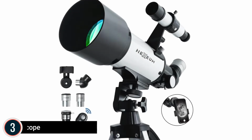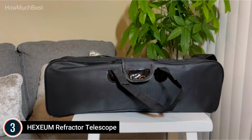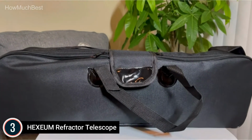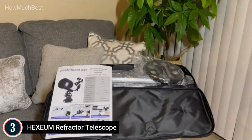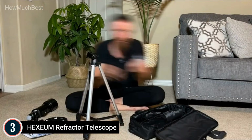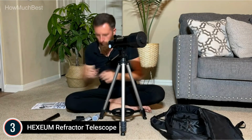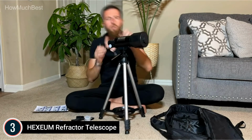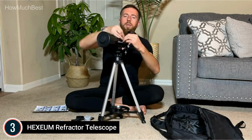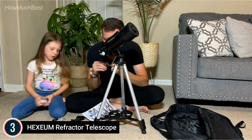Item number 3, HEXEUM Refractor Telescope. High-quality optics. This telescope features a 500 mm focal length and 70 mm aperture. It provides breathtaking views and also protects your eyes. The high-magnification telescope designed for children and adults comes with 2 high-quality eyepieces, 25 mm and 10 mm, as well as a 3x Barlow lens. It amplifies the magnifying power of each eyepiece.